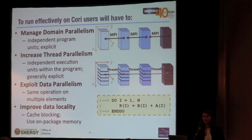So I think in summary, to be able to run effectively on the Cori architecture, what's really changed for the users is what's happening on the node. We expect that our users will be able to use MPI between nodes now, right? But they're going to really have to increase their thread parallelism on the node, okay? And then they're also going to need to be able to take advantage of those longer vector units and improve data locality, which means using that on-package memory, or somehow having better cache accesses.